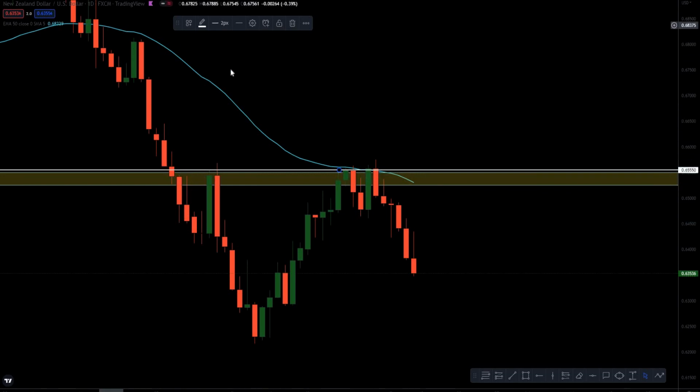Confluence number three, we can clearly see price was rejecting what? The 50 exponential moving average. Price came and rejected it, with a bearish candlestick close back below the 50 exponential moving average. Confluence number four was a double top. We can clearly see price created a double top right at the zone. So there were too many convincing reasons why we needed to short NZD/USD.